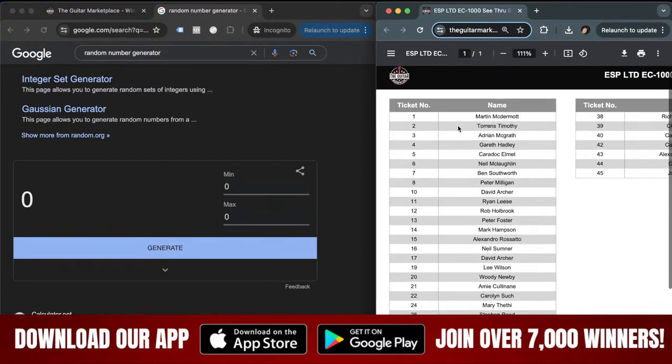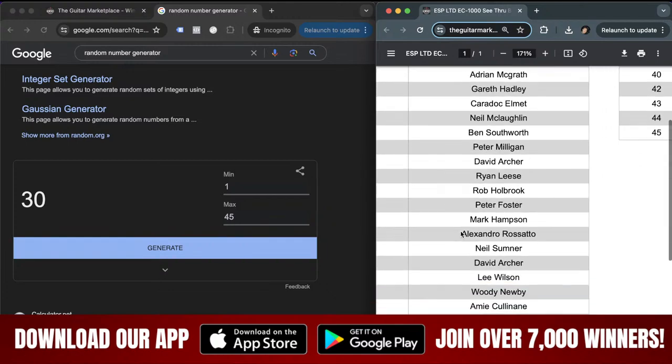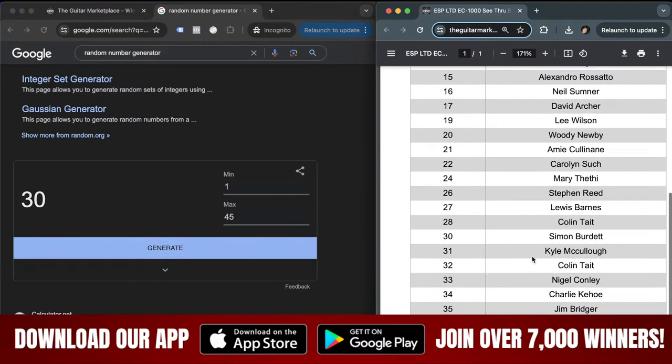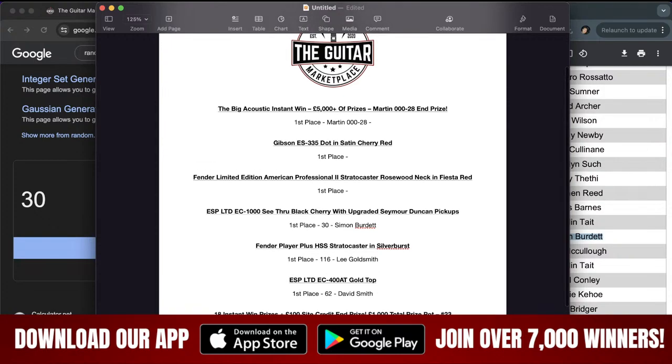We've got ticket number 1 as the smallest number, and that goes up to number 45. Let's pop those figures in. Good luck then if you are in for the EC1000 ESP. The winning ticket number is number 30. Do we have a 30? We do indeed. Ticket number 30 is Simon Burdett. Well done, Simon. Congratulations, mate. You have just won yourself the ESP EC1000. Well done, dude. Awesome win.